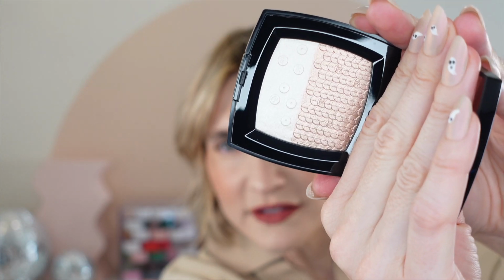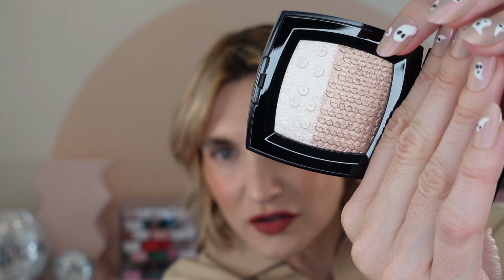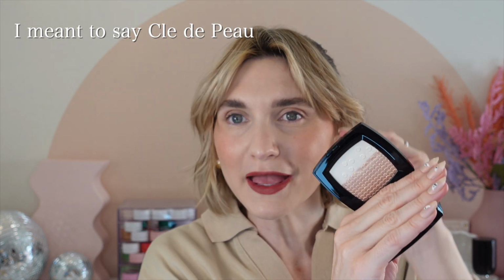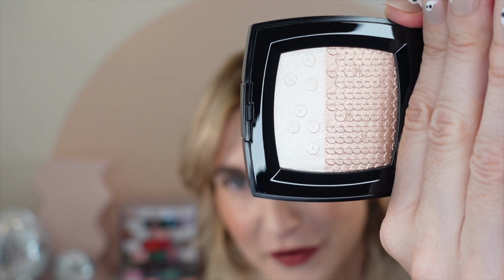So the two items I picked up are the highlighter, which is the Chanel Duo Lumière Illuminating Powder Duo. Now, the highlighter retails for $70. You can see it has really cool detailing where the imprint is actually sequins. And unlike the Chantecaille holiday collection, this is not just an overspray of that pattern. That is actually the way the product itself is embossed. So immediately very excited about the detailing on this product.